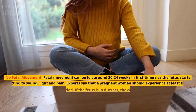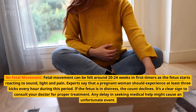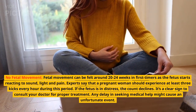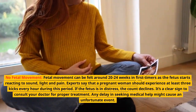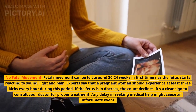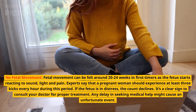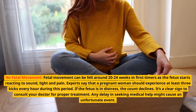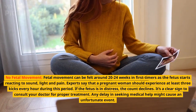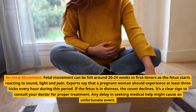No fetal movement. Fetal movement can be felt around 20-24 weeks in first-timers as the fetus starts reacting to sound, light and pain. Experts say that a pregnant woman should experience at least 3 kicks every hour during this period. If the fetus is in distress, the count declines. It's a clear sign to consult your doctor for proper treatment. Any delay in seeking medical help might cause an unfortunate event.